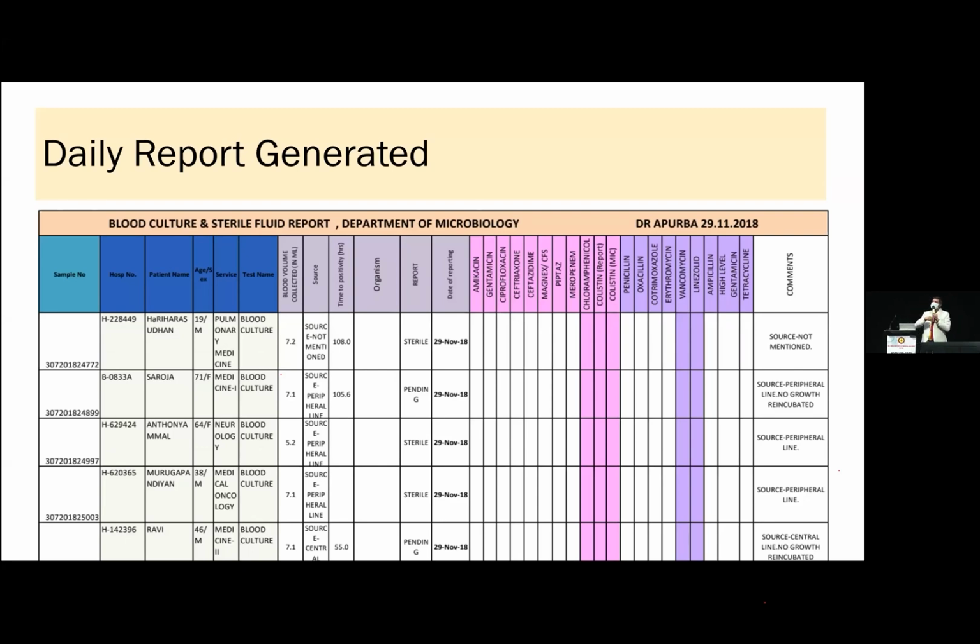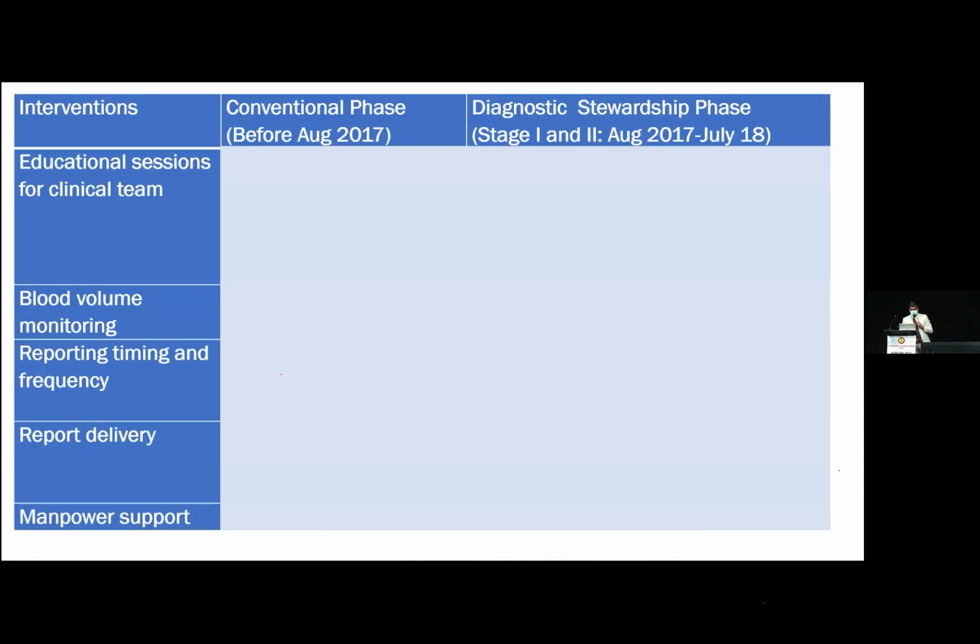So immediately after the reporting, we used to generate the PDF of that particular day, having all the sterile report as well as the pathogens all together, and we have created the WhatsApp groups where we used to post immediately. That is how we started in 2017 a concept of reporting to the clinician about the report before they go to their rounds. So it's not that because of software you can do that. You can do everything even without having a software also.